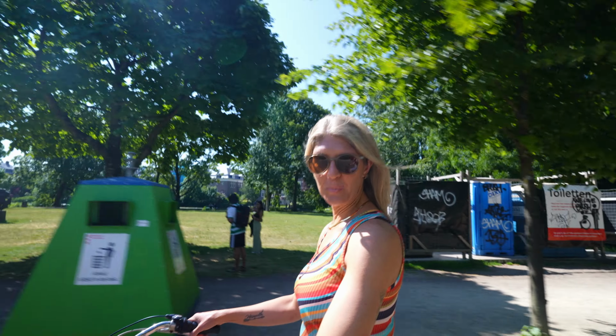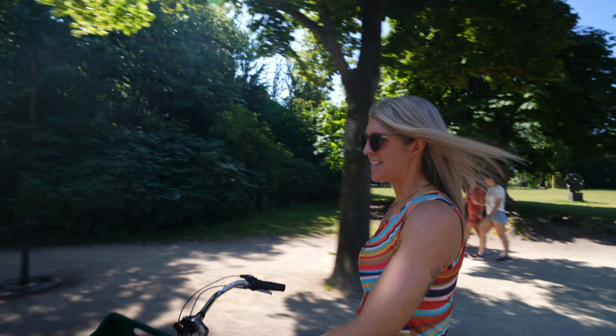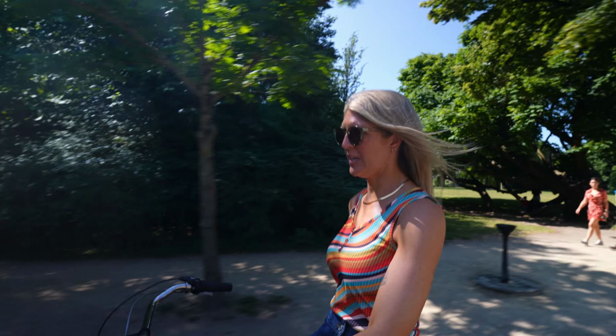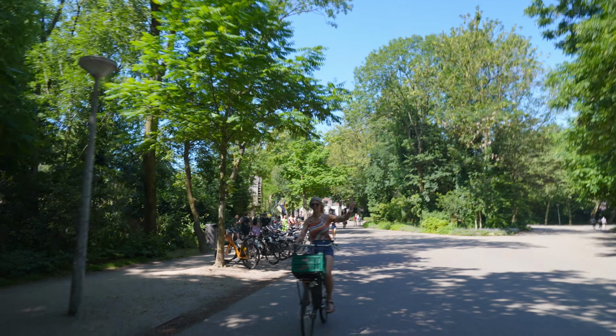We are in Vondelpark in the middle of Amsterdam on the hottest day of the year so far. So we decided to get out, ride around, take in the shade because it's too hot in our apartment, and of course, get some food and drinks.